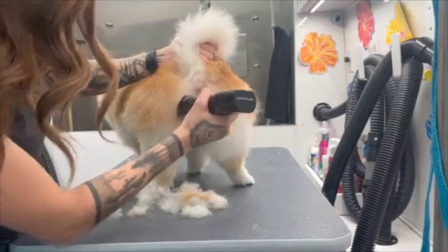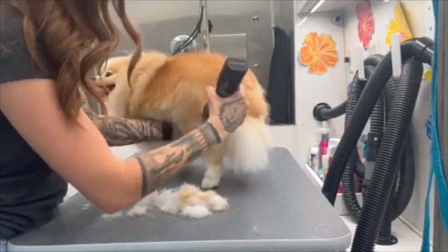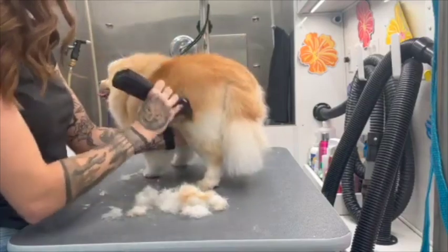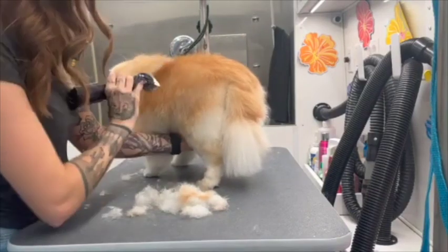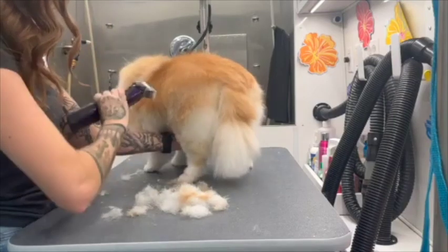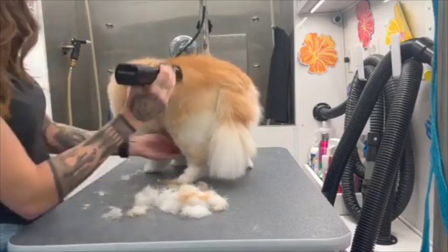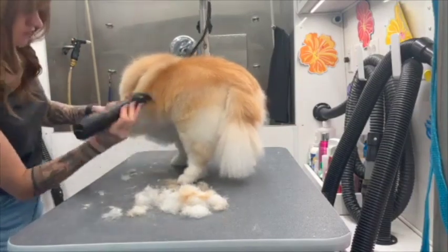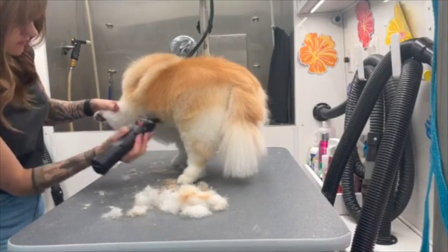And what I'm doing here is skimming. I'm not pressing down to the skin. I am simply skimming the hair to give it that nice rounded look. I can do this with my shears, but the guard comb does make it go by a little bit faster, and especially since I'm scissoring all day every day, my hands tend to cramp up and get tired. So I'm just taking the guard comb, skimming it over, giving that nice little rounded look.